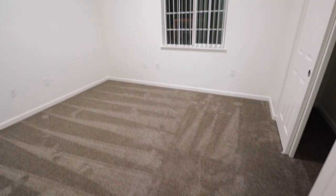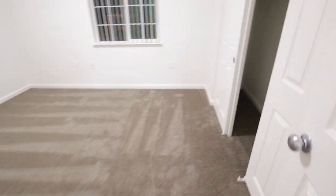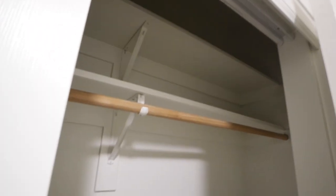The next room is probably going to be the boys' room. They were still deciding which one they wanted to pick. They're still going to share a room because they're still small, but this is the closet right here. It actually has three doors, so they should have a lot of space in here for their things and toys.